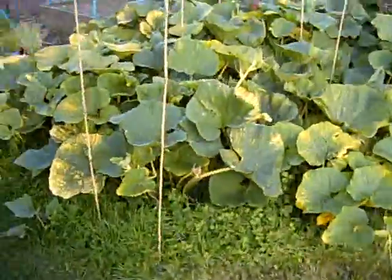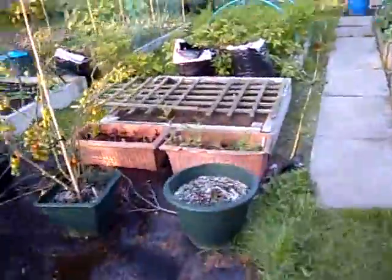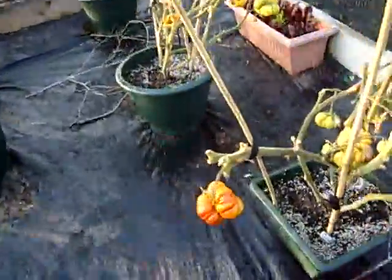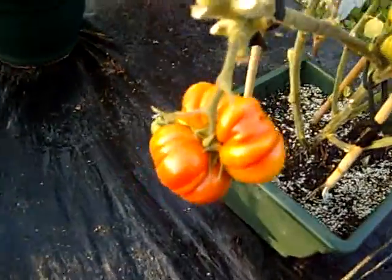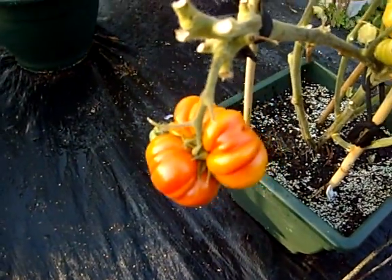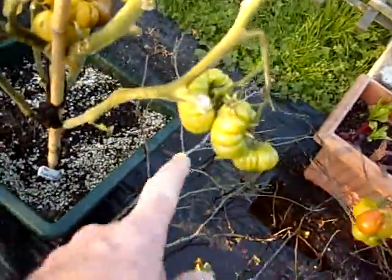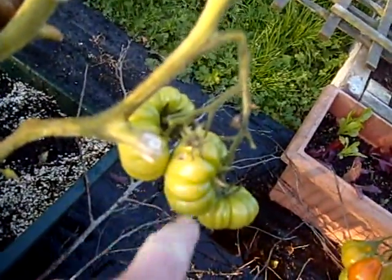And these are Consoluto Fiorentino. These bizarre looking boys here, but that's about as far as I'd let them go, because if they go any further than that they start to rot. So I'm taking them off. Look at that, there's bug damage on that one there.